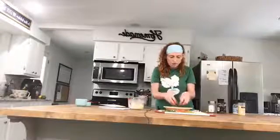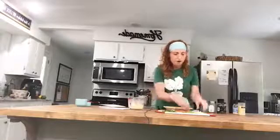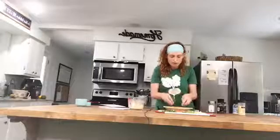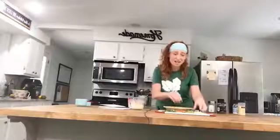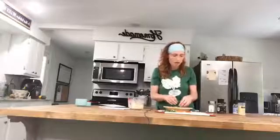The bell pepper that was left over, sprinkle that around, make it look pretty. All of that yummy shallot that was left over. I don't buy shallots very often, but they are so good. Garlic, sprinkle that around.